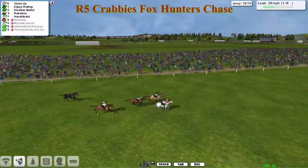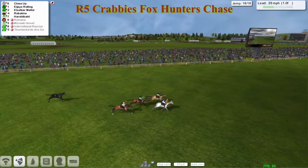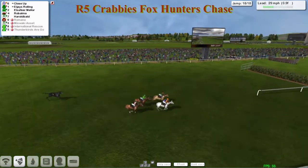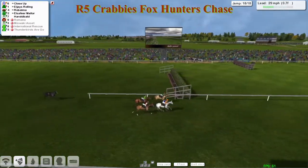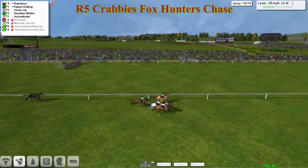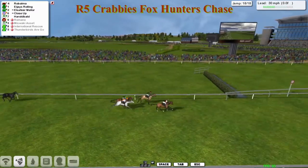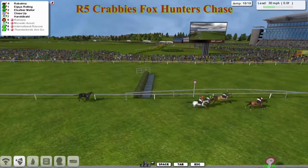Close Up by about a neck then. Close Up from LJ's Rolling and El Sophia Mella. Rabalma was trying to run on again and maybe isn't beaten. It's Close Up in front from LJ's Rolling and El Sophia Mella. Here comes Rabalma on the outside. They're inside the final half furlong. It's almost three in a line. And Rabalma is beginning to get up now. Rabalma from LJ's Rolling. Rabalma makes a fool of the commentator. Rabalma takes it. LJ's Rolling second.